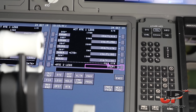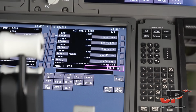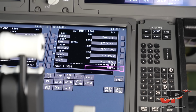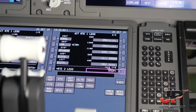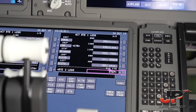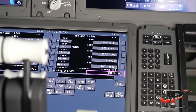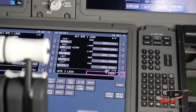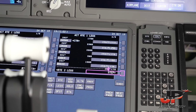Okay, there's a holding at Lambourne, a left hold inbound 263. So if we have to set it, we'll set it later. It's showing a standard right-hand hold at the moment. We're not going to set it now, we'll set it if required. Checked. The descent planning is to be 250 by Logan.